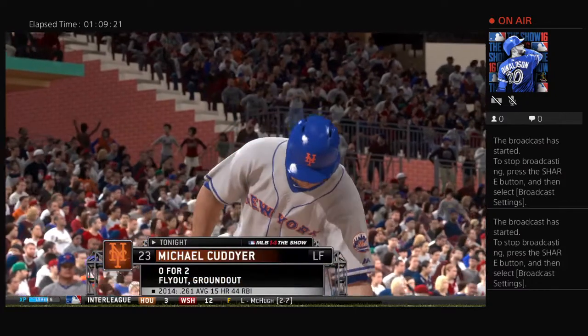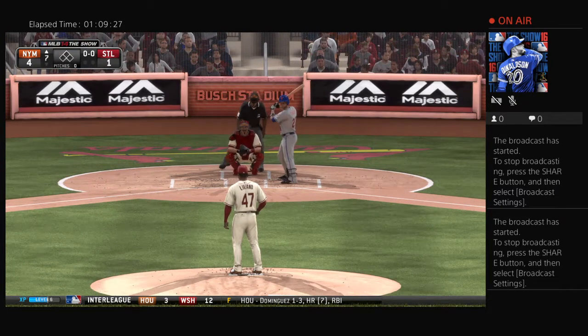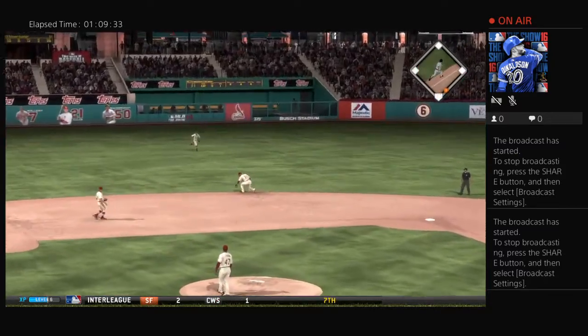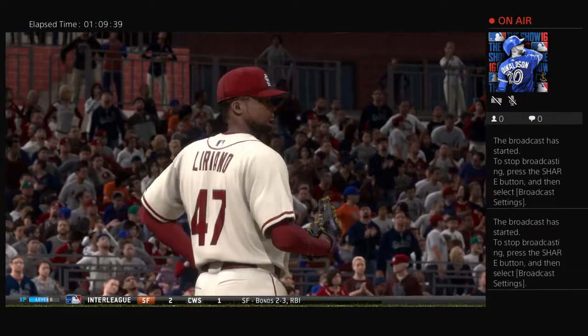Michael Kadire will step in now. He's bounced out and flown out in his first 2 plate appearances. Michael Kadire. On the ground is short. And the throw to first is in time, so the leadoff man is gone here to start inning number 7.